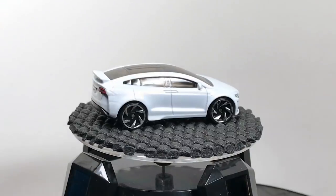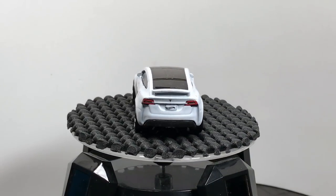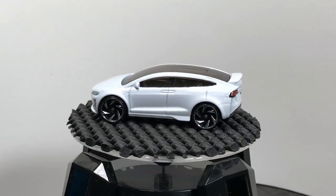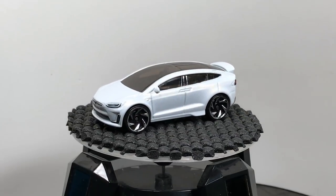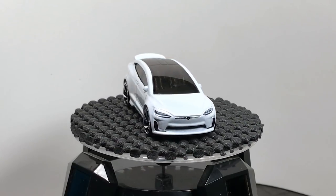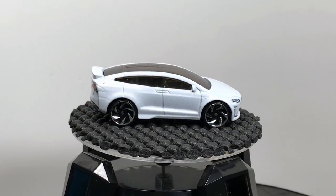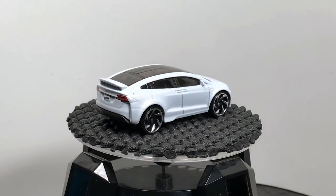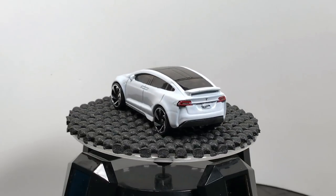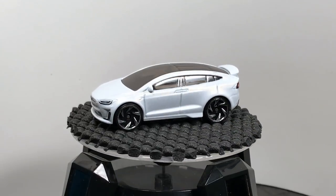Next up, the Tesla Model X. This one, plain white. This is also another new wheel. I don't know what Hot Wheels has dubbed this wheel, a saw blade or something like that. Anyway, kind of an underrated model, I think. Some people really don't like it. I like this one better than the Model S that they did. It's a little bit more stock, not 100%, but a little bit more stock. And I like that they just kept it very clean, debuting in white.